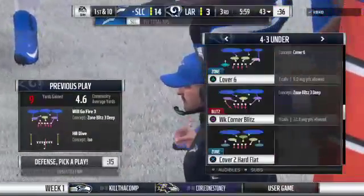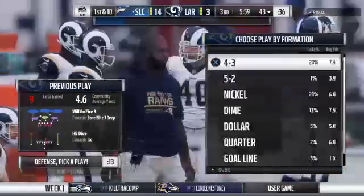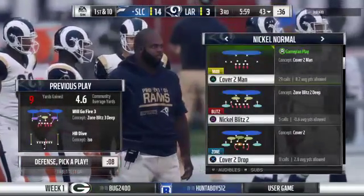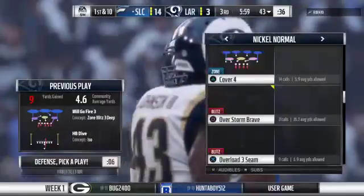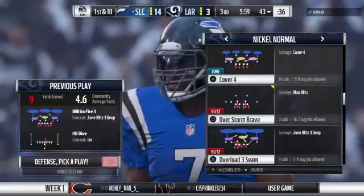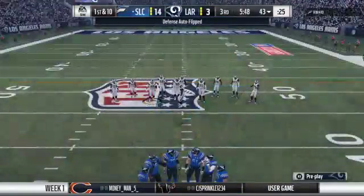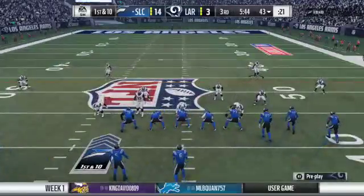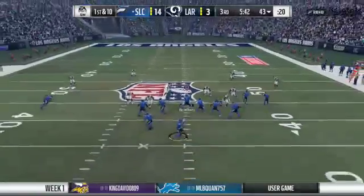Well, after an interception, last thing you want to do is go 3 and out, give the ball right back. They avoided that. Yeah, you definitely do not want to do that. I remember in college I played with a really big-time player on defense. We ended up getting an interception as we passed the offense coming out. He told him, if you don't take care of this football, you have to answer to me later. You definitely want to take care of it, pick up first down.